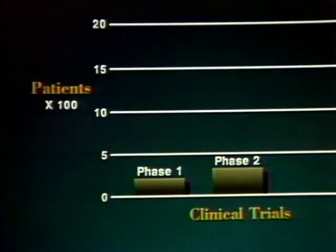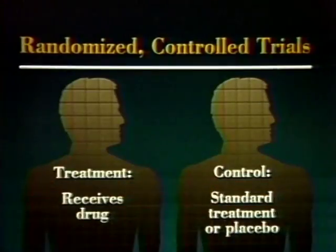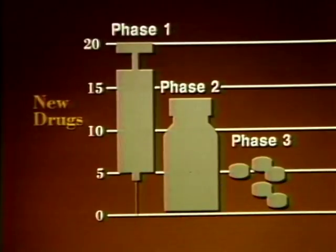Phase 2 studies involve up to several hundred patients who have the disease or condition for which the drug is intended. These studies show whether the drug is effective and whether there are any side effects and risks for people after a short period of use. Most Phase 2 studies are randomized controlled trials. That is, a treatment group receives the drug, while a control group, similar in age, sex, and disease state, receives either standard treatment for the disease or a placebo. Often Phase 2 studies are double-blind. Neither the patients nor the researchers know who is getting the experimental drug. Of every 20 experimental drugs, only about 7 survive Phase 2 to go into Phase 3 testing.